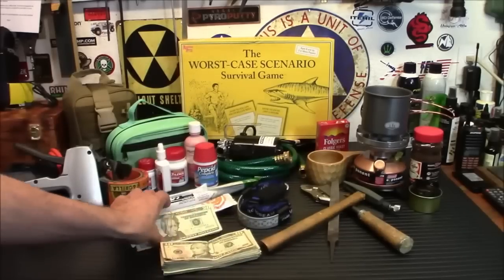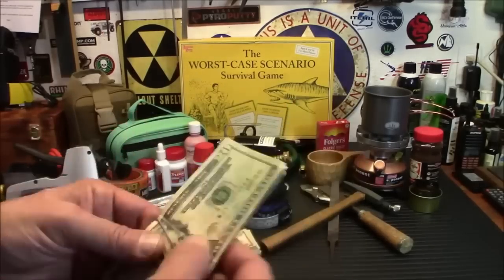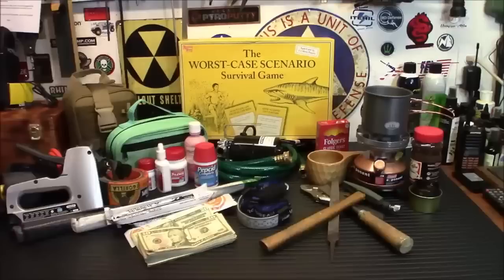I keep them in bundles of 100. This one here is just 20s, you know. Simple enough. 20s are pretty common. And if something's $40, you don't want to give them 40 singles, so you keep a few 20s. But 10s, 5s, and 1s are very, very handy. It also doesn't hurt to stockpile a little bit of change.